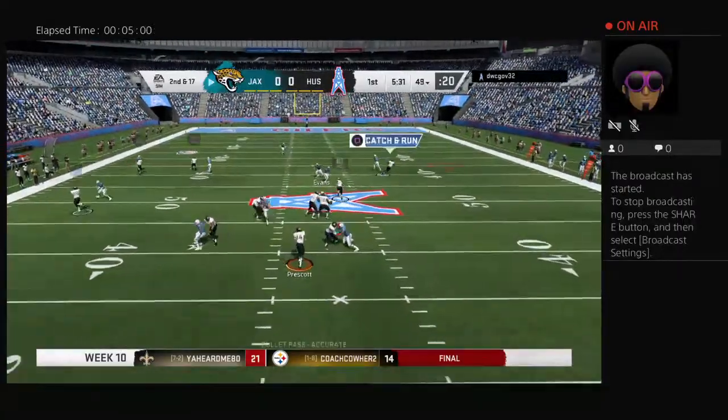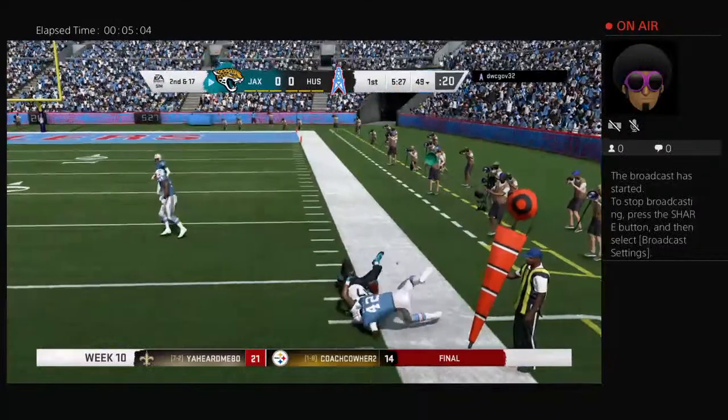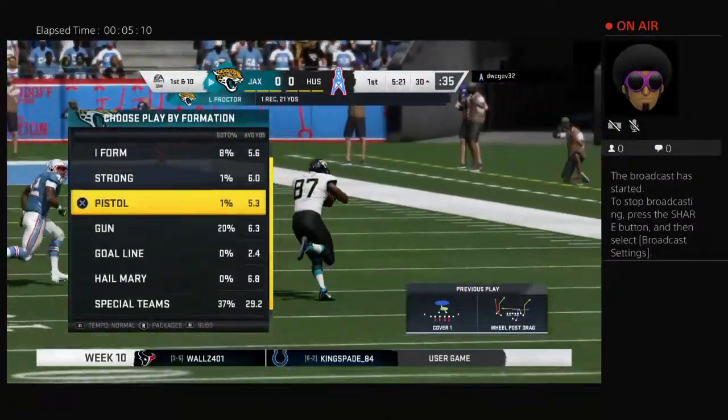Prescott from the gun. And this time he's got the hook up. It's complete. And he is brought down, but not before reaching the 30. A gain there of 21 yards.